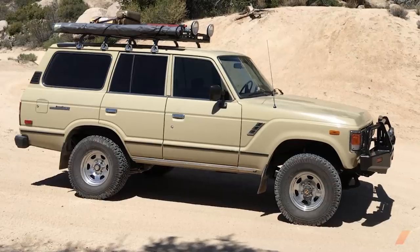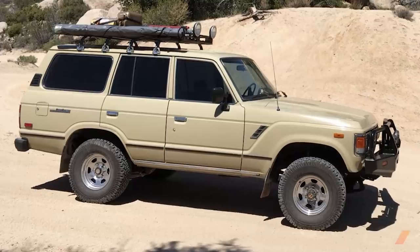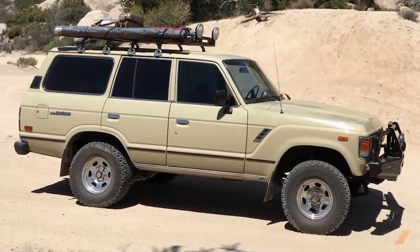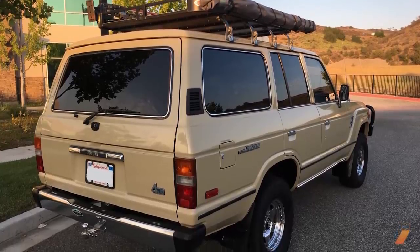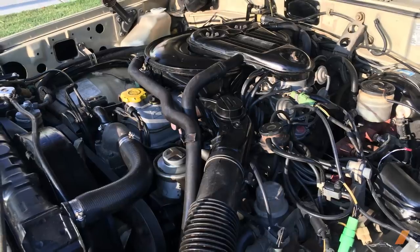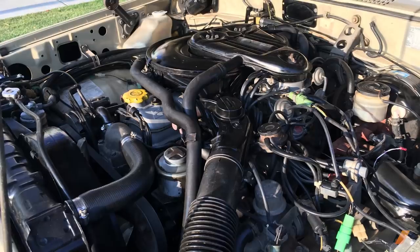All right, so here's your second choice that I popped in here. This is a standard but very good condition 84 Land Cruiser FJ60. I know some will say, oh man, that's so boring. What is up with that, right? That's cool. I love them. I just love the shape, and actually I had one before the Range Rover. I just love how they're put together, the design, how robust they are.